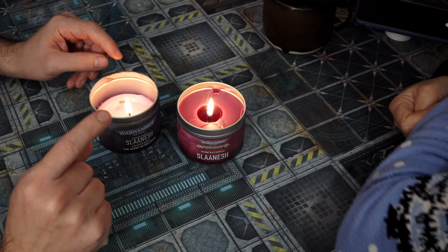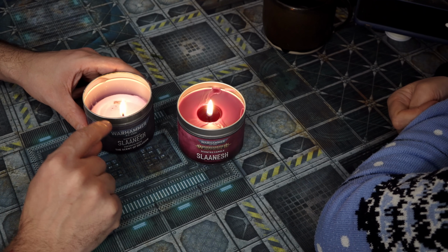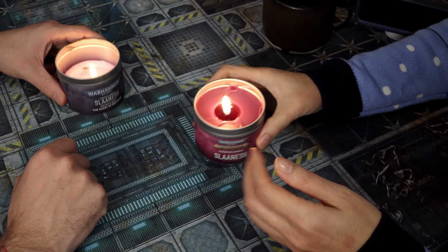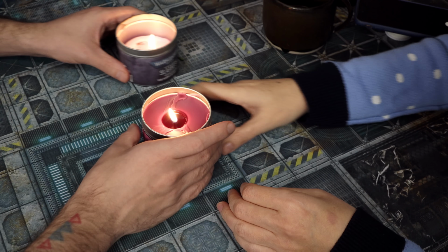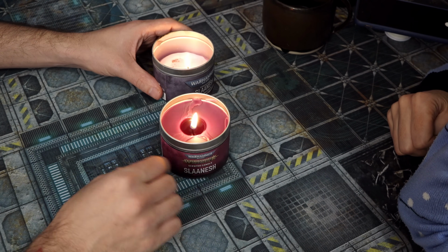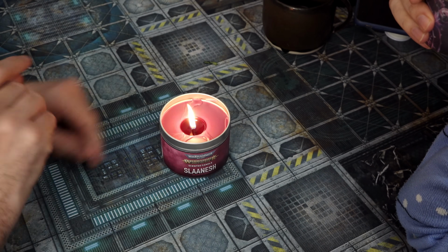It's very sweet though. Having lit them, that's been on for about 10, 12, 15 minutes. That's been on for about 30 seconds and I can smell this one more. Yeah, that's true actually. But this one smells really lovely. It's so nice. It is, isn't it? It's almost a less astringent, more subtle version of that.